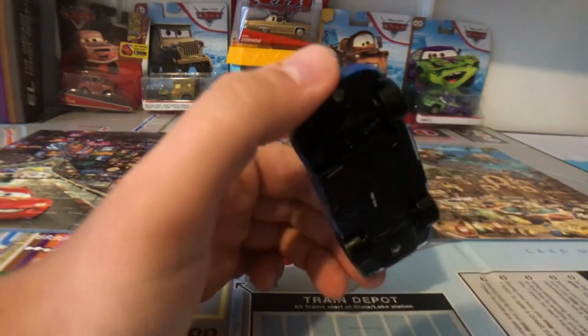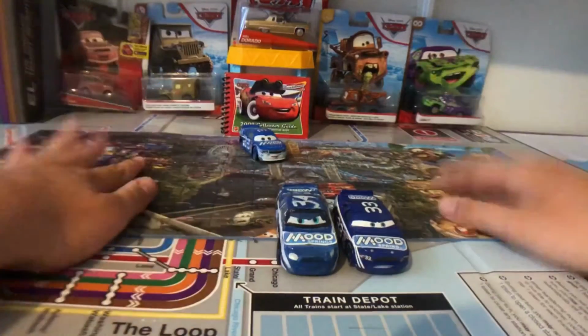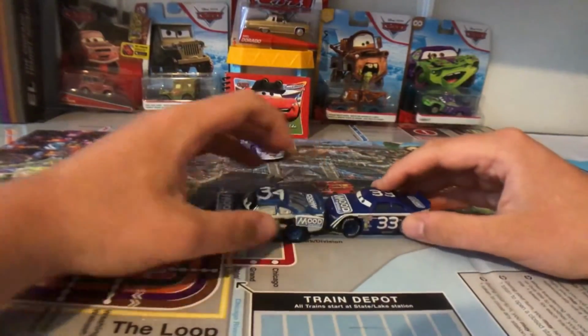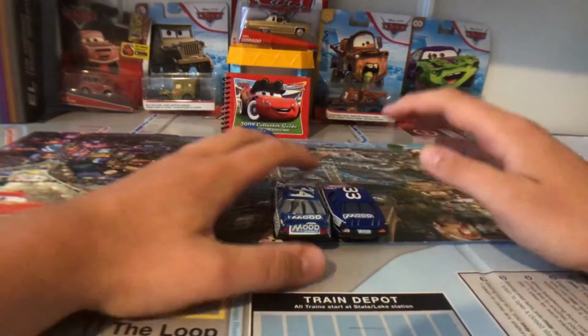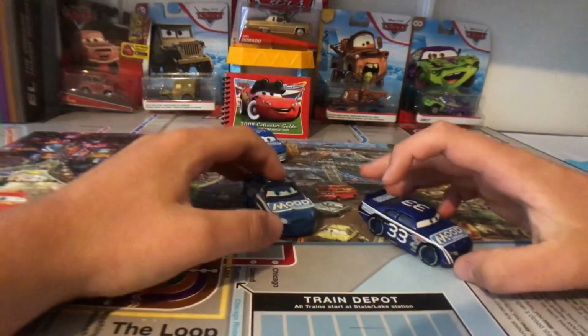There's nothing else much to say, but let's do a comparison with Chuck Armstrong. Even though they all have the same designs, expressions are different, and numbers and color tones are different, but they're the same for the Piston Cup. They're all pretty awesome.